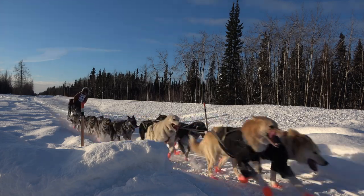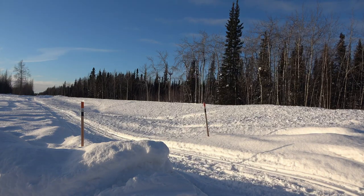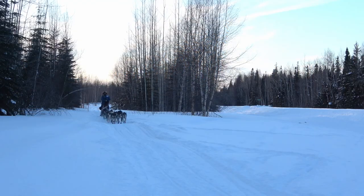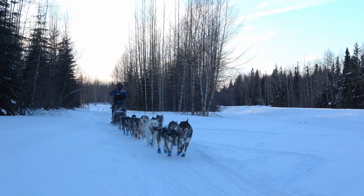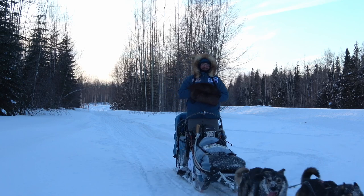Two mushers just went through, but the majority of the 550 and 300-mile mushers decided to stay at the checkpoint here in Pleasant Valley, which means we should probably go there and have a look at it. Good luck, have fun!